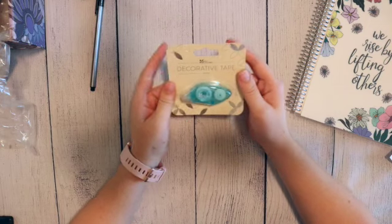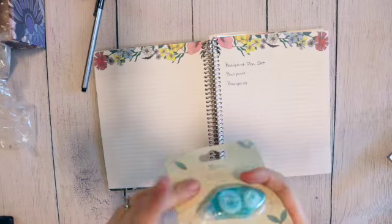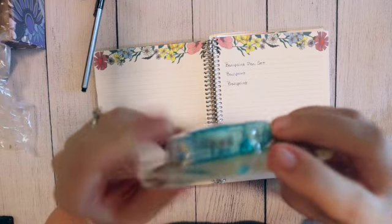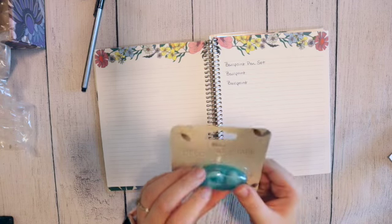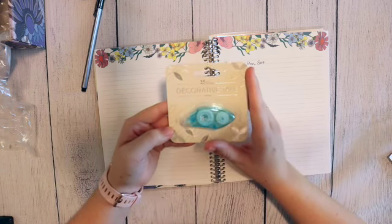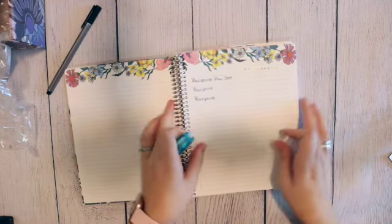All right, the next thing I'm pulling out is this decorative tape. Oh, I see. It's like little asterisks, the Erin Condren asterisks. This decorative tape is also a sneak peek. It is $7. Okay, that's cute.